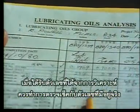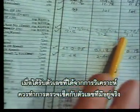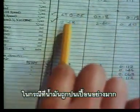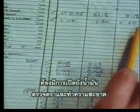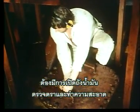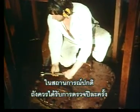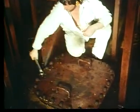The figures obtained from such analysis when received on board should be checked with existing figures. In the case of an oil which is badly contaminated and is condemned, the sump must be opened up, examined, and cleaned prior to replenishing with new oil. In normal circumstances, the sump should be examined once a year.